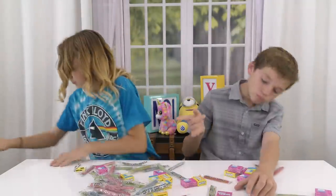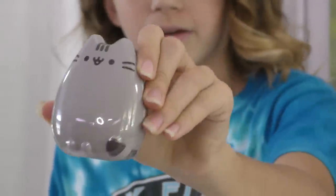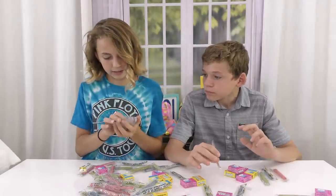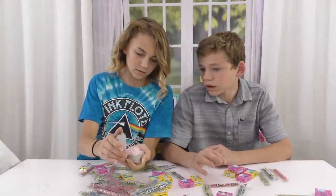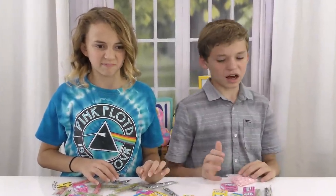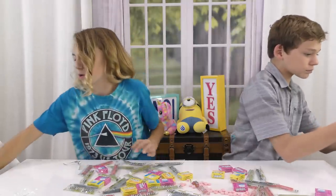Next candy from my bag is Pusheen. I love Pusheen Cat. I love drawing him or her. I don't know what it is. I don't know what this is though. It says strawberry candy. Okay, ready? What? Oh, they're like Pez. Oh, I got a cupcake. Yeah. Oh, very chocolate. Pusheen Cat, I don't like it. I give that a 0 out of 10. That was really bad. Very chalky. I need something good to wash it down with, Tyler.